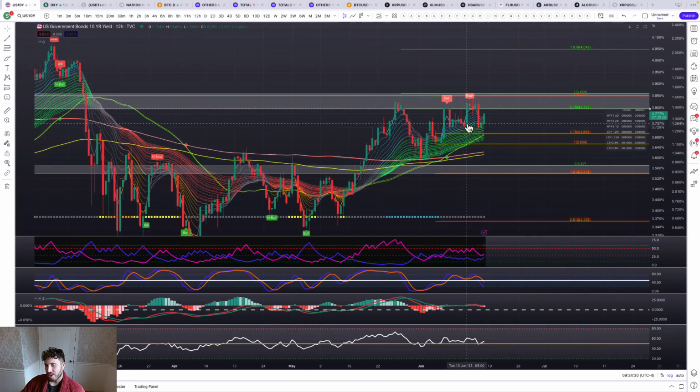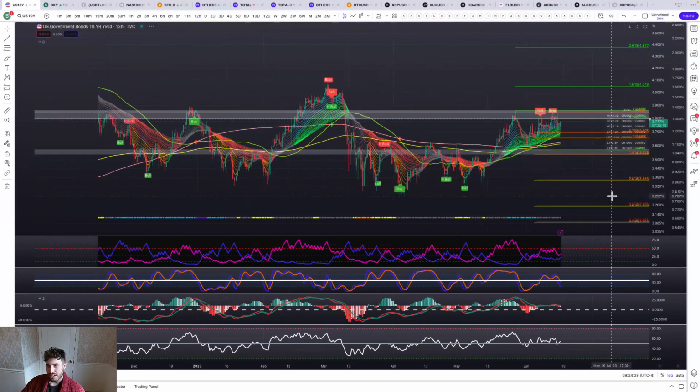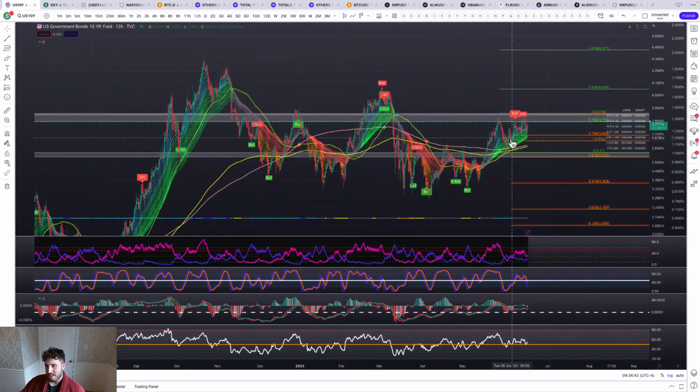Right now, it looks like we're trying to press up, give it another shot. Until we break these key levels, the hot zone on the top, hot zone on the bottom, nothing will get spicy until that point. So right now, we're still just stuck under. We'll have to see what happens on it.